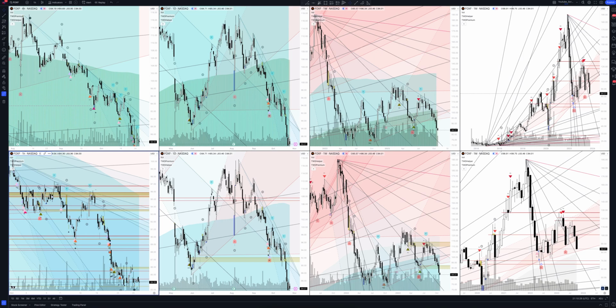Today we will take a look at Fox Factory Holding Corp stock. Let's analyze the market situation and find out how you can make money on it. Let's start.